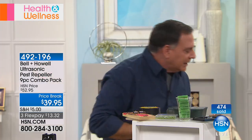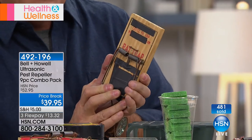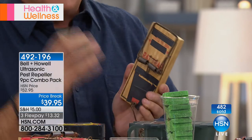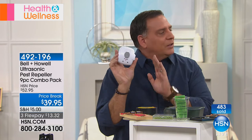And then we've got this guy right here. I'm going to grab one that's live here under the table, because I've messed with these before, and I can tell you I don't like using these for a variety of reasons, but mostly because they're very hard to set. You've got to bait them, you've got to put this just the right way, and then in the middle of the night you hear that sound. And that means that someone is going to have to go and remove the carcass from this. They're going to have to rebait this trap and put it back in there. It's so much easier just to take a pest repeller.